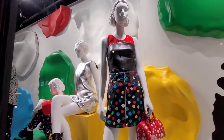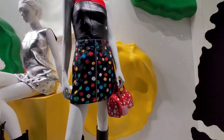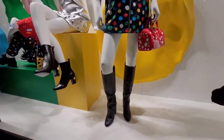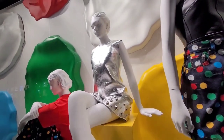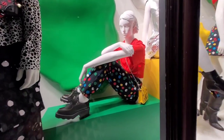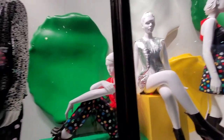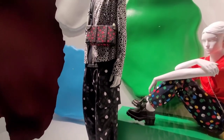This is 60s to me. I like the leather. I like the zip up the skirt. I'm actually wearing a little leather number today. Those boots would go a treat with it. I love this. That metallic really stands out because everything else is quite, although it's colourful, it's very, very matte muted. I like the metallic cargo pant.